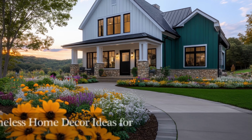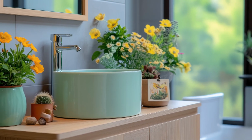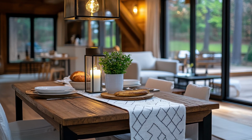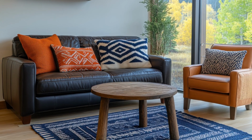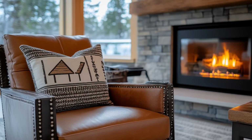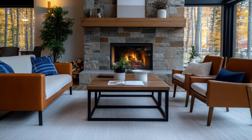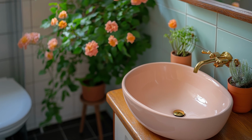Rustic vintage charm, timeless home decor ideas for a cozy retreat. The beauty of rustic vintage style lies in its versatility across different spaces. From grand living rooms to intimate bathrooms, each area of your home can be transformed through thoughtful application of this timeless approach.